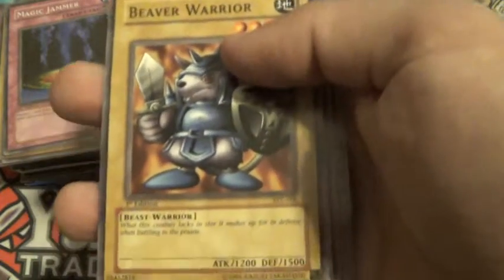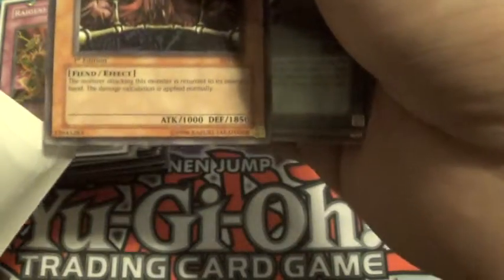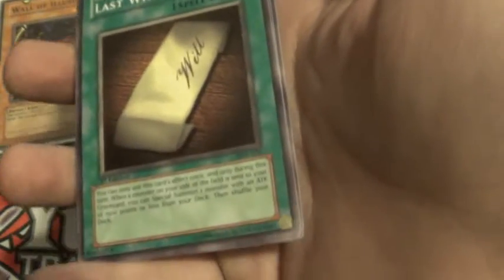I remember watching the episode with the Paradox Brothers where Yugi summoned this. And then Raigeki Break. And then Wall of Illusion. Another strong defender. I didn't know this came in here, or I forgot that this came in here. Last Will. Really good old school card. Man-Eater Bug. Really, really quite cool. And then the old school Pot of Greed. Which is awesome.